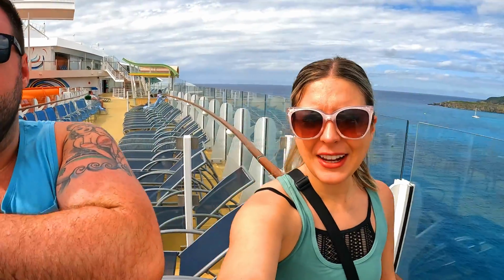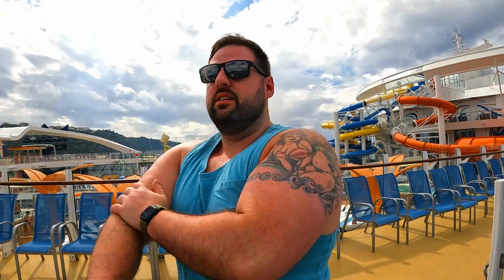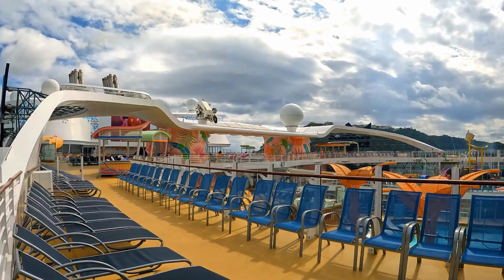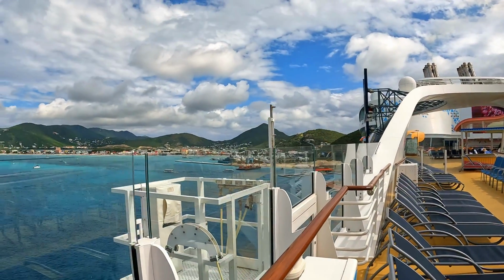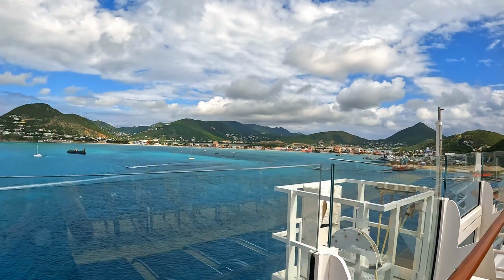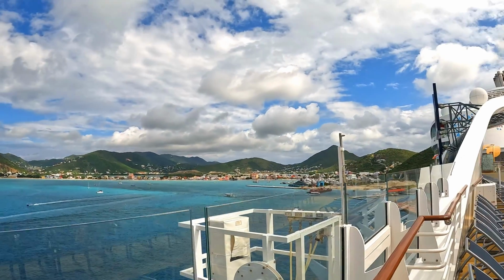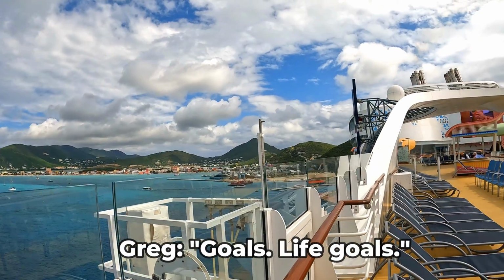Good morning. We are in St. Maarten. Greg is getting his sunscreen on. I'm lubing up. It's a hot morning already. It's 10 a.m. local, 9 a.m. ship time. Always go by ship time. Look at the yachts. Yeah, there's a big yacht over there. Goals. Life goals.